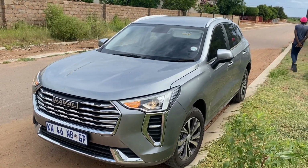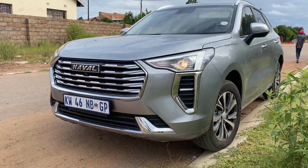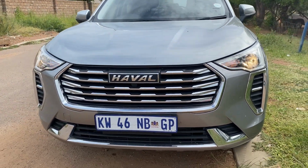This Jolion that I have here is a premium auto and starts at 384,950. No matter how you look at it, it's a bargain. Most of Jolion's competitors are a bit more expensive.